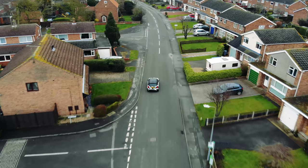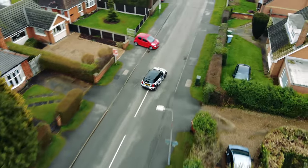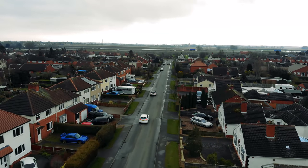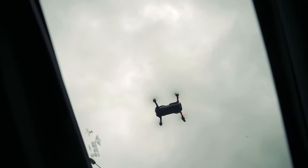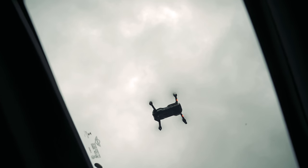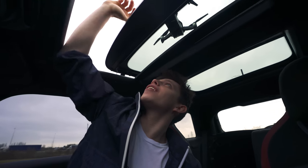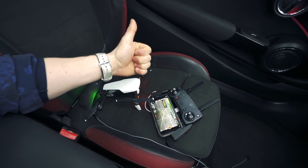Maybe we should use the drone. Guys, let me show you how to land your drone. What you do is you do this, look. You land it on top of your car like that. There we go. And then you click that, and you retrieve the drone. Sorted. This Mavic Air, by the way, my new favorite toy that I've bought in a long, long time.